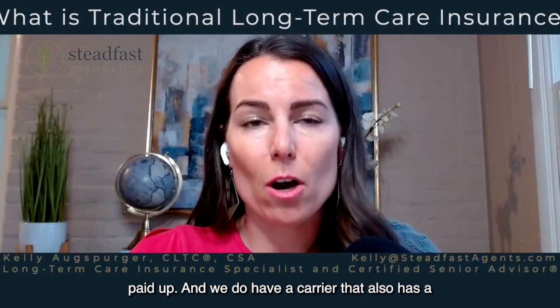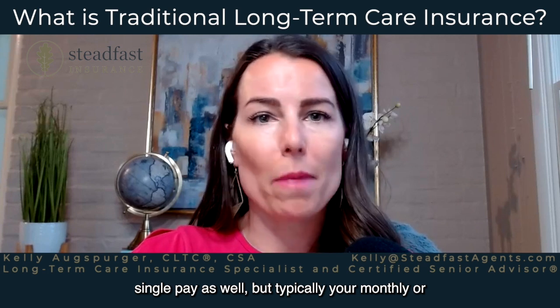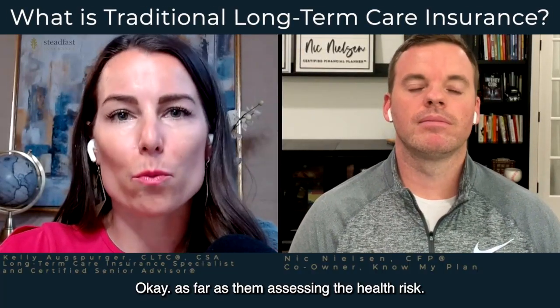And we do have a carrier that also has a single pay as well. But typically, your monthly or annual premiums are going to be pretty standard. Okay. The underwriting, that's as far as them assessing the health risk.